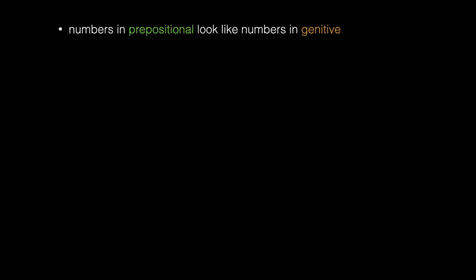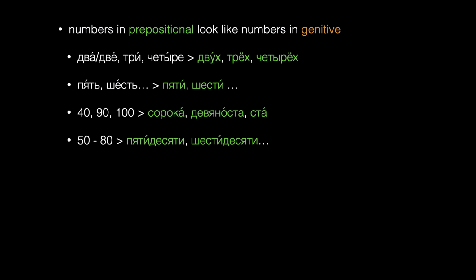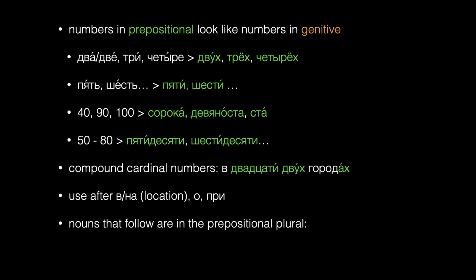Summing up, prepositional case forms of the numbers look just like the genitive case forms. The prepositional forms for 2, 3, 4 end in х, 2, 3, 4. The prepositional forms for numbers that end in a soft sign, like 5, 6, end in и, 5, 6, and so on. Take special care with the tens of 40 through 100, 40, 90, 100, 50, 60, and so on. In compound numbers, every element of the number declines. For example, в 22 городах. You'll see them used after prepositions like в and на when expressing location, and о and при. Be sure to put nouns that follow in the prepositional plural, as in these common expressions. Палка о 2 концах, в 2 шагах.